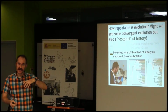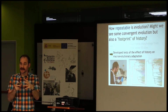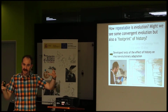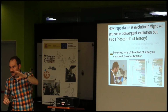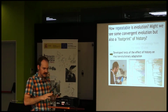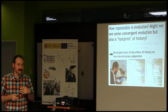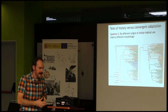So this sets up this question: is it possible that we have some aspects of convergent evolution that results in the clustering of species that are in the same kind of microhabitat, but also that we might have a footprint of history, meaning that some of that disparity that we see in the plot relates to the fact that some species from one family are kind of moving in the direction to have similar morphology as other arboreal species, but for some reason that historical aspect still leaves an effect on their morphology? Okay, so what I did is I developed a couple of different tests to look at this history versus convergence.